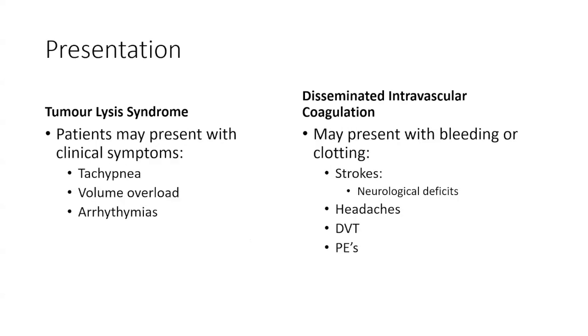So for tumor lysis syndrome, in terms of presentations, patients may present with some clinical symptoms like tachypnea, volume overload, arrhythmias. With DIC, they may present with bleeding symptoms or clotting symptoms. So be very mindful of that in patients who are presenting with new blasts in the blood.